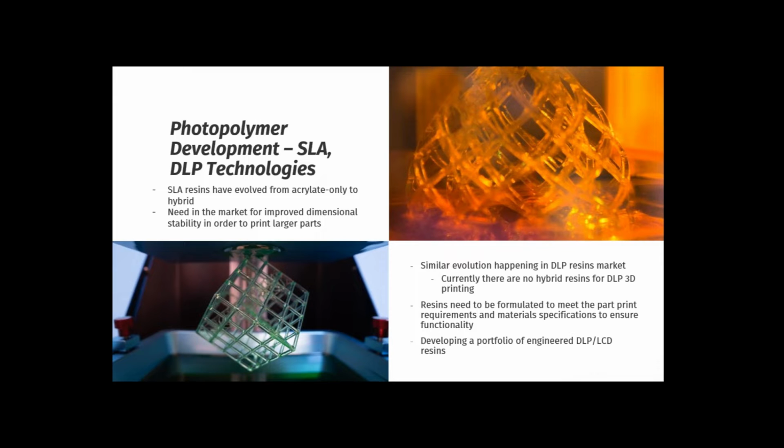But as DLP and LCD printers start being used in production applications, where part drawings, for example, are calling out accuracy and flatness tolerances, and especially as parts get bigger along with the printers, then more accurate resins are going to be needed. Currently, there are none of these hybrid acrylate epoxy resins available for DLP or LCD printers. So we're developing a range of engineered DLP and LCD resins based on a number of different chemistries, including the hybrid chemistry, that are aimed at meeting customer application requirements for accuracy, toughness, heat tolerance, weatherability, etc.